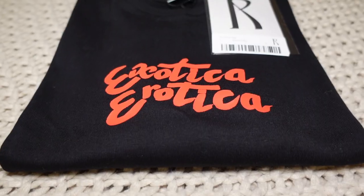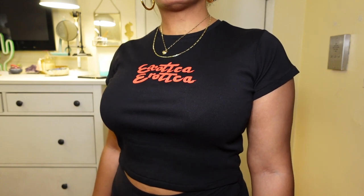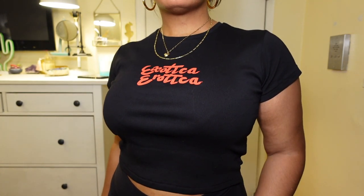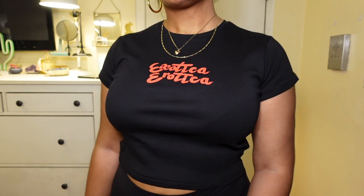Next, we have the Exotica Erotica Little Black Baby Tee, and this is Realisaiton's only non-white baby tee, which is crazy. Hopefully they start coming out with a little bit more colors, maybe some like cream color, some gray. That would be awesome, I think. I mean, I don't know. Maybe there's a reason why they haven't done it. Maybe it wouldn't look as good as I'm picturing it. But this black one looks absolutely amazing, you guys. And I'm just here for it.